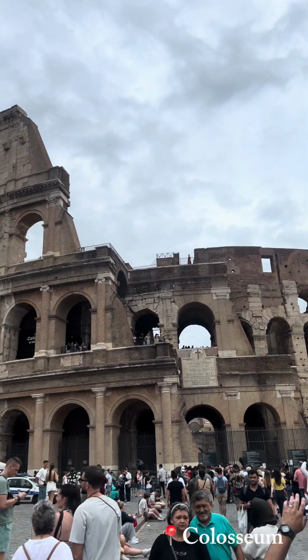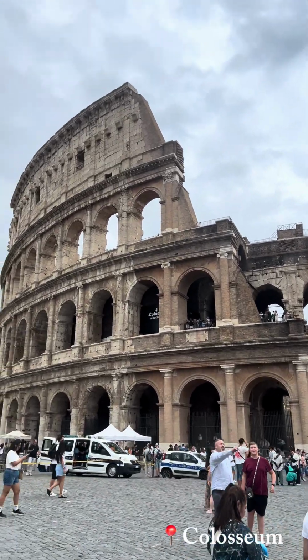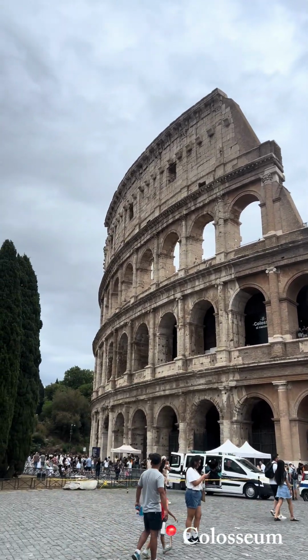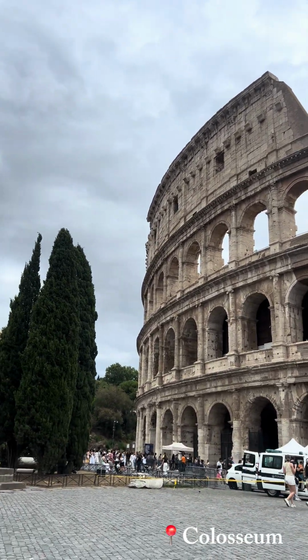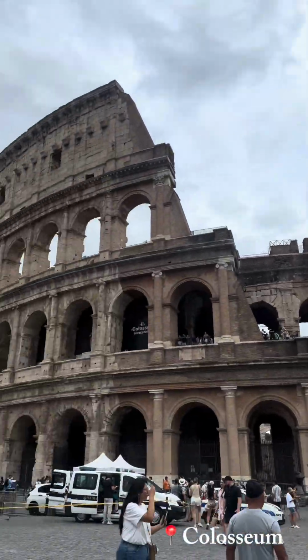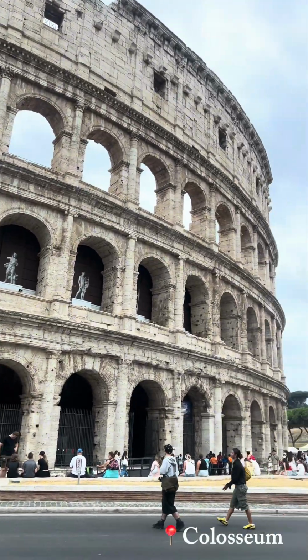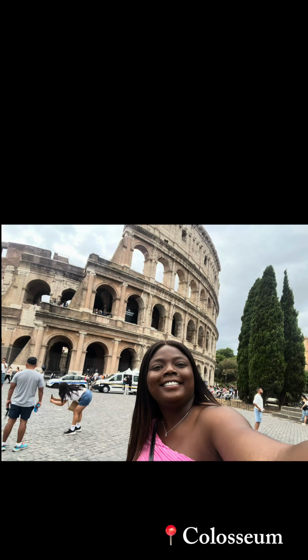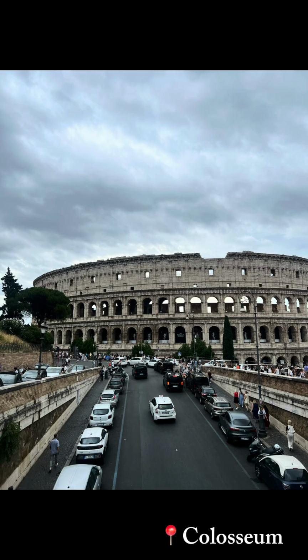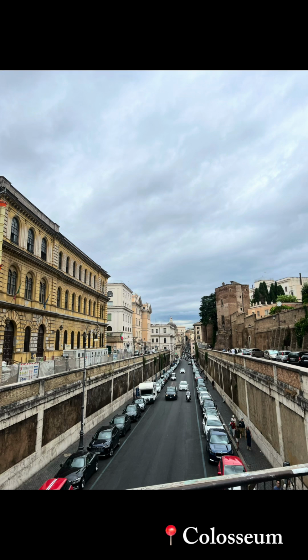And this is the Colosseum, the popular Colosseum. Apparently, they used to do fighting here in the olden days. And I think you can pay to go into the Colosseum, but I wasn't interested in doing that. So we just took a tour of this place, literally just walked around, to see exactly how this place looks. It is so beautiful, honestly. Of course, I took a picture. There are many spots you can take a picture of the Colosseum from. So we went to one of them.